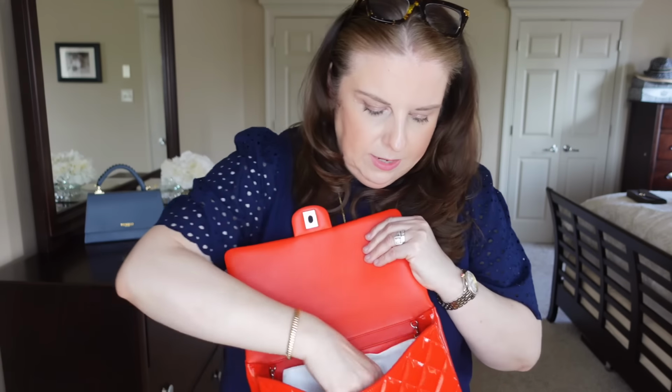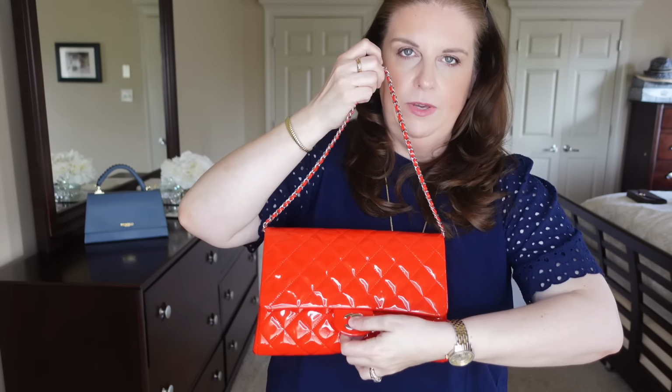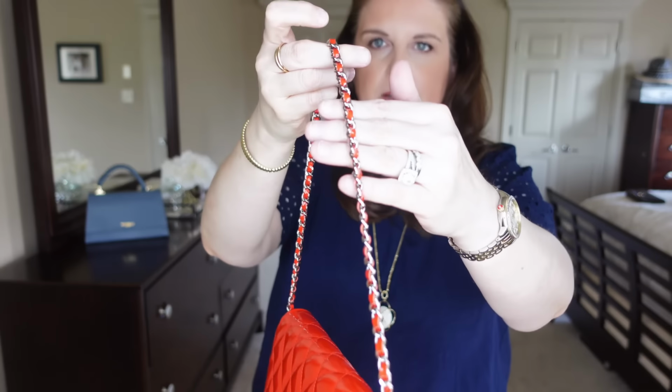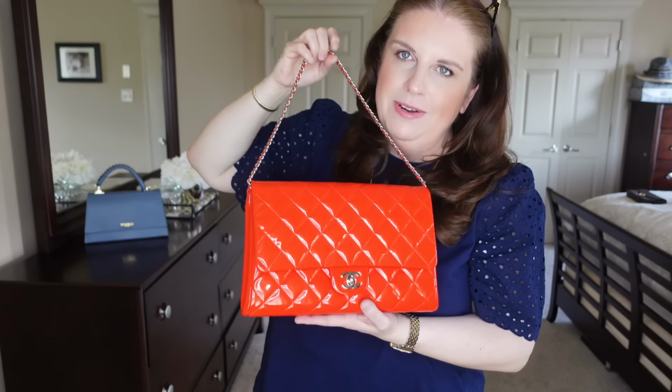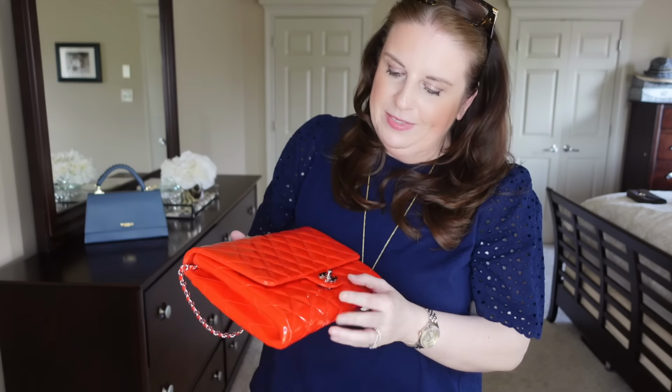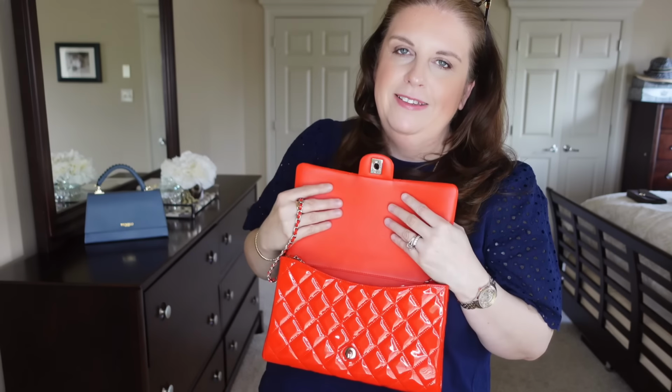It does come with a chain, which is very nice. The chain, by the way, also has this woven red, and it's great. This is how it looks. My husband loves this bag. This is one of his favorite bags. He always tells me, why don't you wear the red Chanel? Because how often do you wear a red bag? I'm not really a red bag person, but yes, I got this brand new from a fashion file, I'm going to say like 10 years ago.